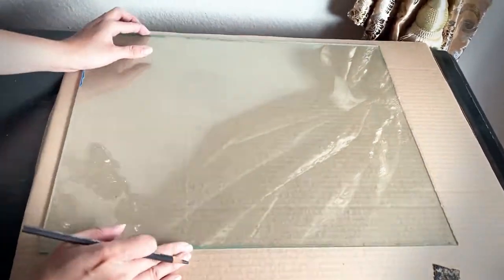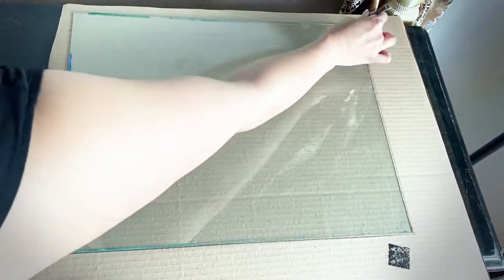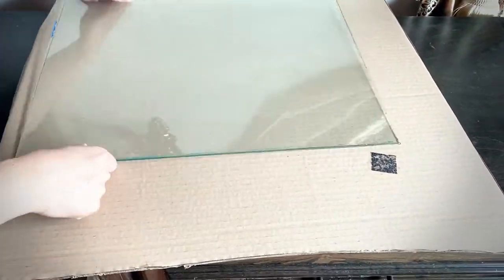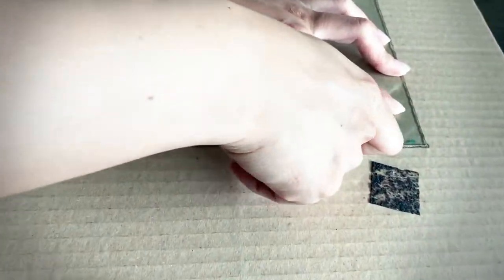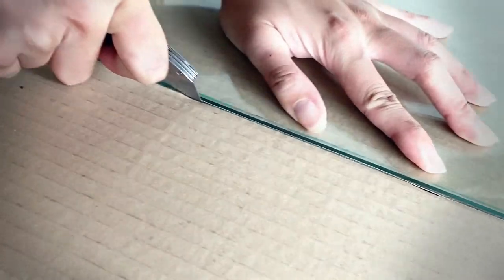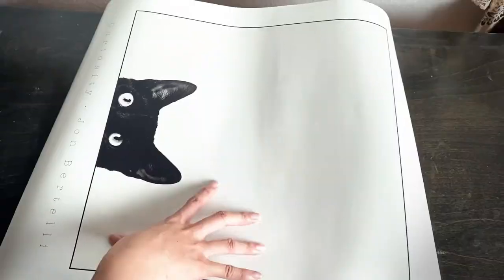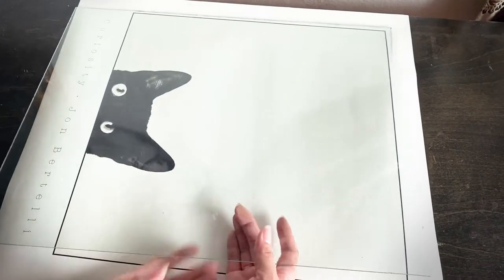I then used it as a stencil to measure the new piece of cardboard and cut to size. Regular scissors could not do the job, so I took out my trusty self-healing mat from art school and used a sharp blade. After that, I centered the poster and did the same thing.